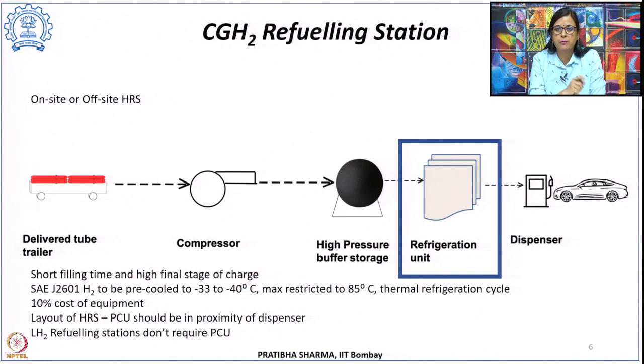Now, as per the SAE J2601 standard, the hydrogen before filling should be pre-cooled to a temperature of minus 33 to minus 40 degree centigrade. This is required such that the maximum temperature which could be reached during filling is 85 degree centigrade. So, that is the maximum restriction on the achieved temperature during the filling process, and this refrigeration is achieved through a thermal refrigeration cycle.